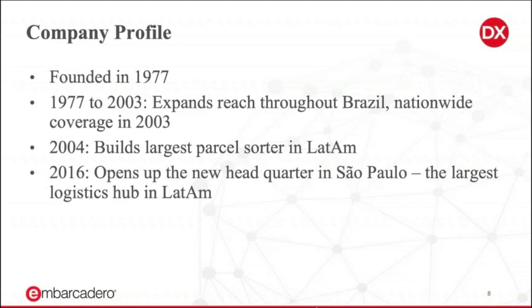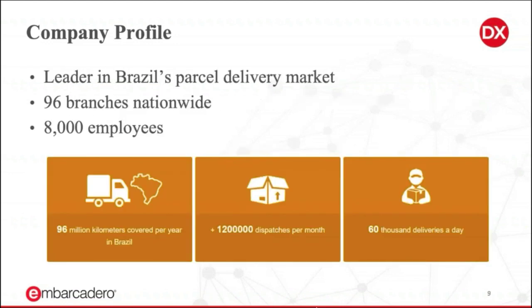Yeah. Okay. So I think this slide helps give a little bit of the scale, especially that number. Actually, I have to count the zeros. 1.2 million dispatches per month. That's amazing. Yeah, this is the number. I had to work out how many zeros there were there just to get it right. 1.2 million, and 60,000 deliveries a day, 96 million kilometers per year. So this is not a small company. Absolutely.